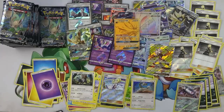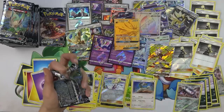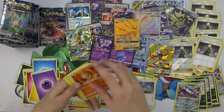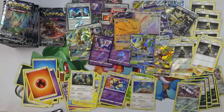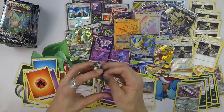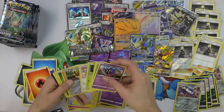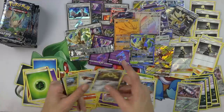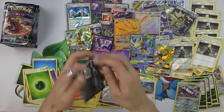Cynthia! Yeah, another Cynthia. So that's three out of this box. Give me the playset. The other box... Ooh, Leafeon again. The full art Cynthia did have two normal and one reverse holo. And this one has two normal and one reverse holo. Is it an omen? Is it an omen? Most likely not. But I would like to think that it is.